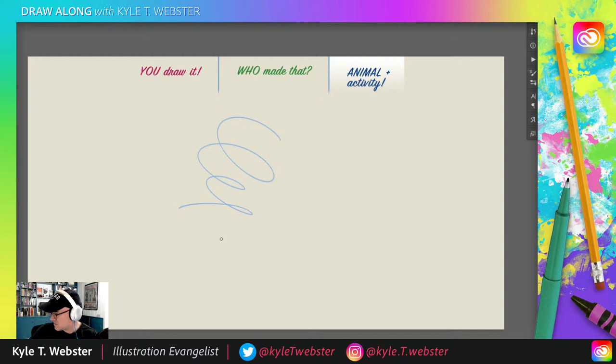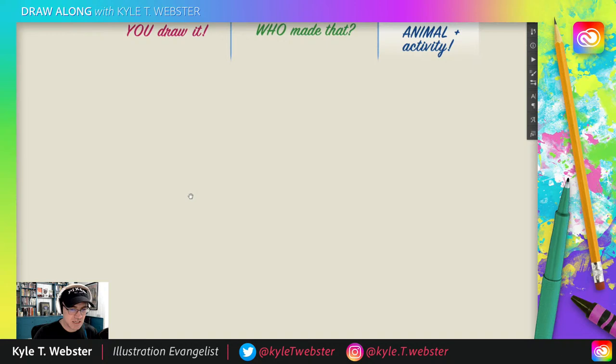I'm really liking this goat dancing ballet. That's really funny, so I'm going to give that a go. And in fact, I don't think I've ever in my life drawn a goat before. So this will be an interesting challenge. In my mind, I can sort of see what a goat looks like. So yeah, let's just see how this goes.